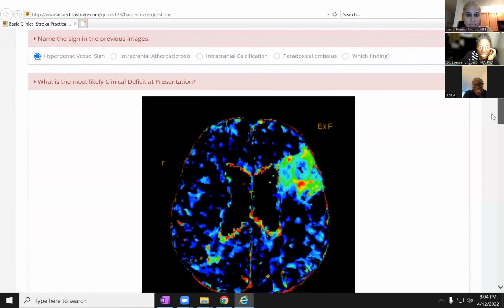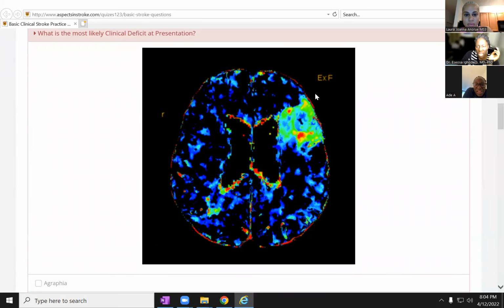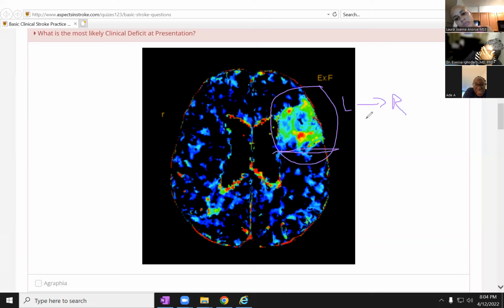Here's a good one. What is the most likely clinical deficit at presentation? So this is a perfusion scan. Oh boy. It is hitting the cortex. I would say definitely like the face area over there. So this is the left side of the brain, so we're probably going to think right-sided symptoms. Yeah, definitely. So what gyri is this hitting? Post-central would probably be back here somewhere, so this is going to be pre-central. Am I getting this right? Yeah, pre-central gyrus. That's a lot of motor stuff.